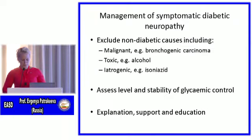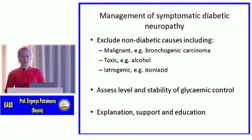Let's start to talk about management of symptomatic diabetic neuropathy and some treatment modalities. Of course, again, we need to exclude non-diabetic causes, including malignant, toxic, iatrogenic. We need to assess the level and stability of glycemic control, and we need to explain, support, and educate our patients.